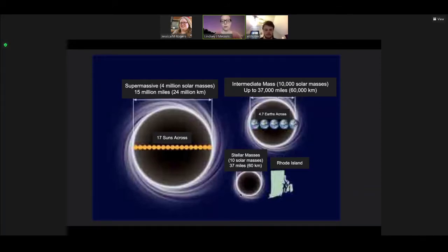Stellar mass black holes can be about 10 solar masses, and the diameter is about 37 miles across. So with about the diameter of Rhode Island, we squeeze 10 solar masses, so 10 times the mass of our sun, into that diameter of 37 miles. That's why I was saying that these black holes are really, really dense.